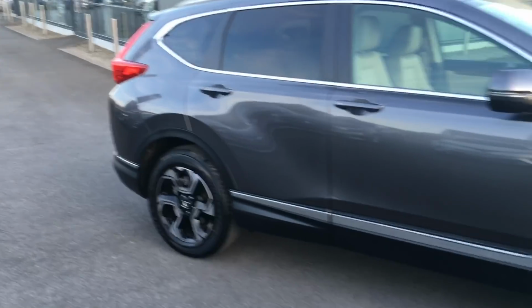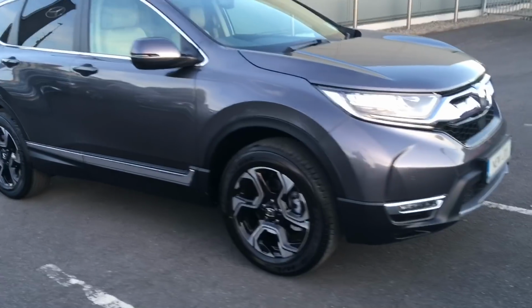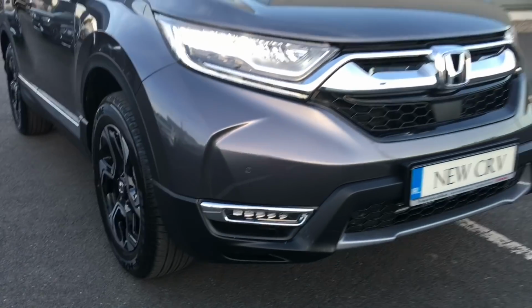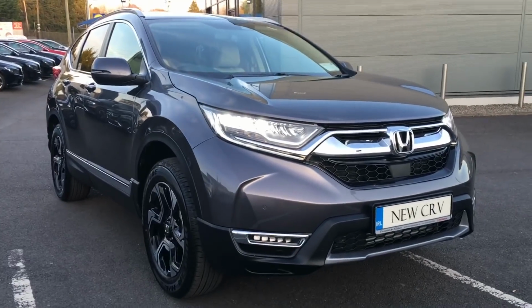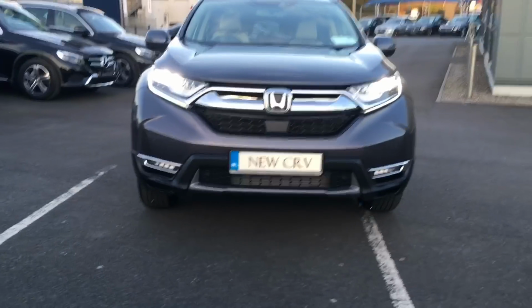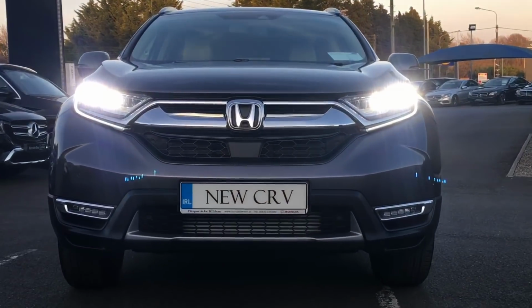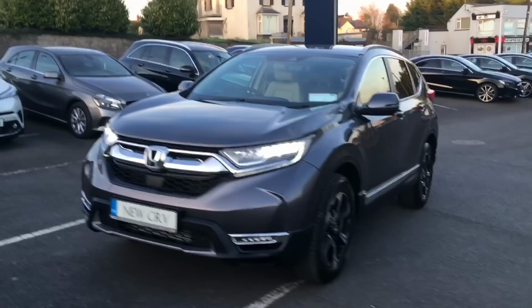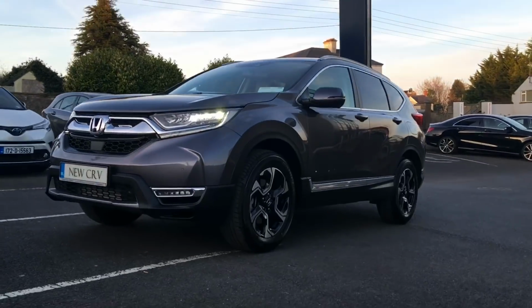Just in terms of the outside of the car, because we have an Elegance, it's got LED headlights, full and dip. It's got LED front fog lights. It's got parking sensors on the front, like the parking sensors on the rear. Haven't they done a good job in this car? It's so much bigger and chunkier looking than the model that went before it. I always liked the model that went before it, but this one's just a bit fatter looking overall.